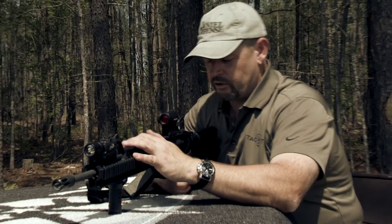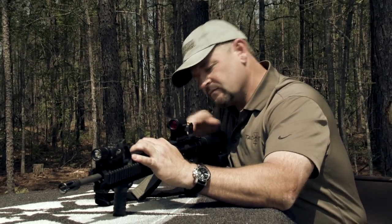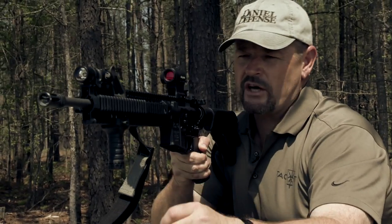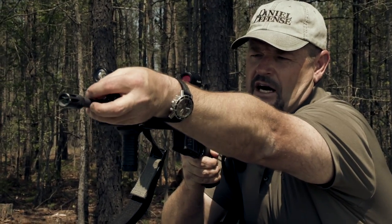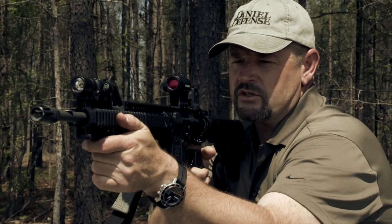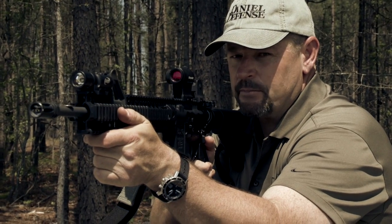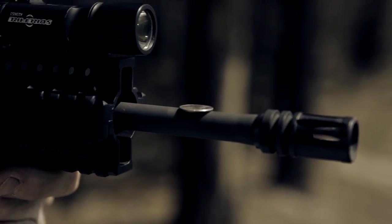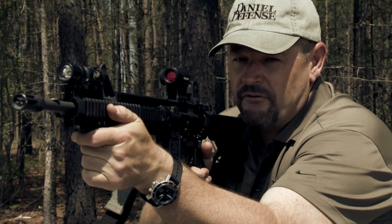Make sure your weapon's clear. Cock the action, put it on safe. Align it in the general direction of your target and very carefully put the dime on the top of your barrel. Get into position, line up your sights and squeeze the trigger. Now if you do it right, it won't drop off the end of the barrel.